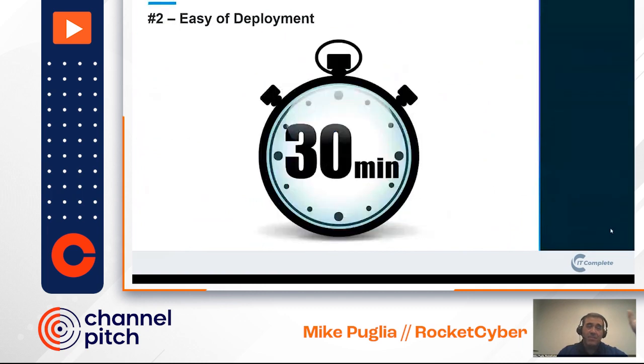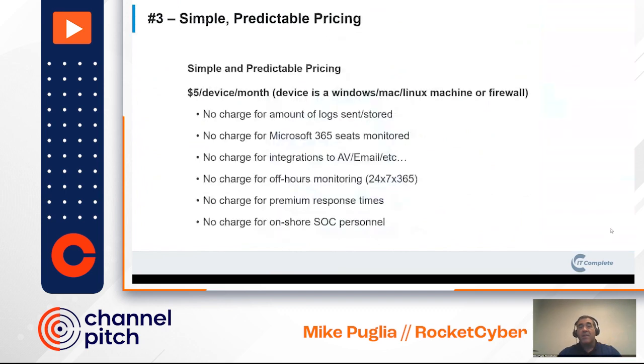Number two, it's simple. If you control a customer's environment, you have your RMM there, in 30 minutes you're up and running. Simple as that. Push it out through your RMM, connect their O365, point the firewall at one of the agents, you're done. Number three, probably near and dear to everyone's heart, simple, predictable pricing. Like an RMM, it's $5 a month per device. End of story. We don't care how many logs you send. We don't care how many Microsoft 365 seats. All the integrations are included. No special charge for 24/7 monitoring, and all our SOC analysts are in the US.